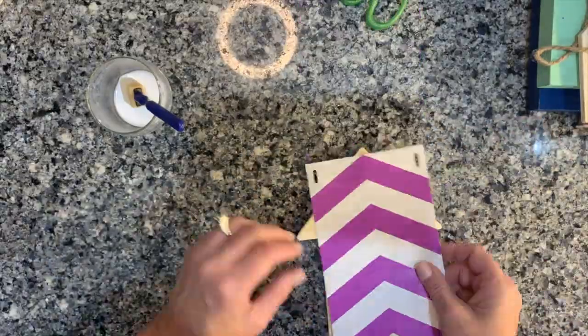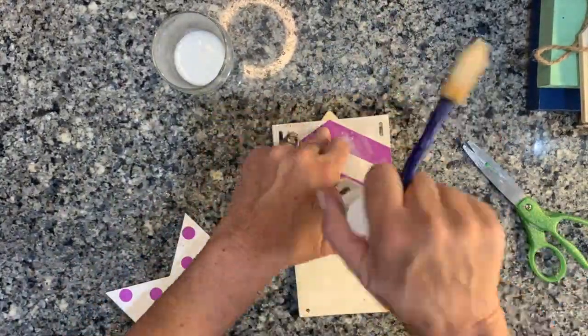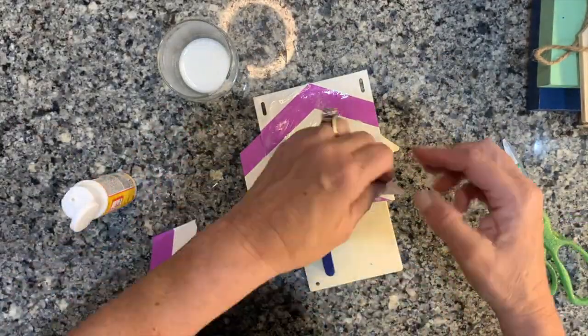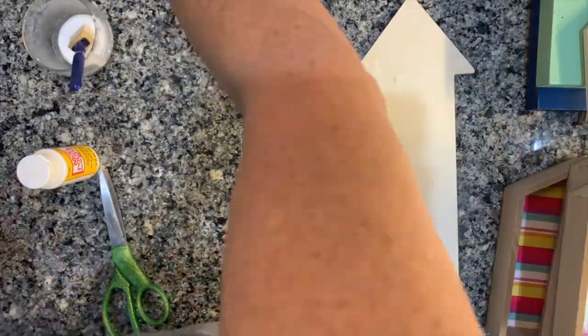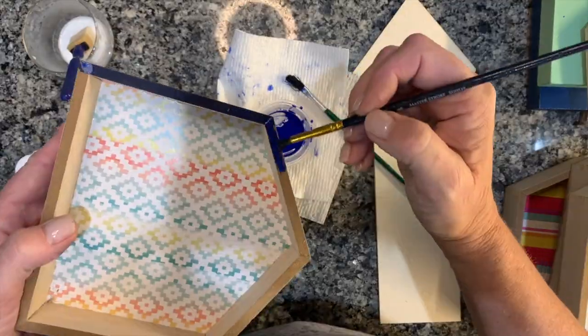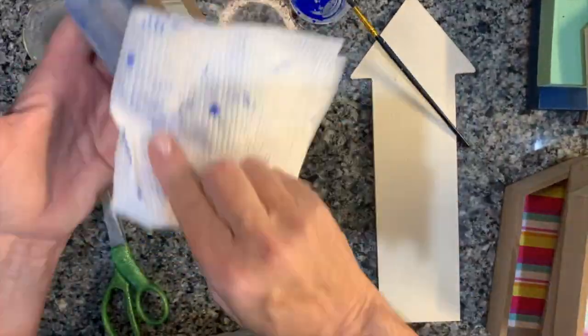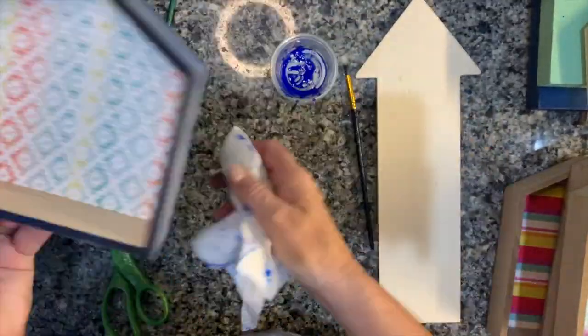And I tried to use a piece of this banner. It did not work. So in the end, I tried. It didn't work. It was too thick. It's probably better it didn't. I kind of liked not having that stripe in the whole element. And now I'm taking that same blue and I'm just whitewashing, or whatever you want to call it, the edges and the sides of these.